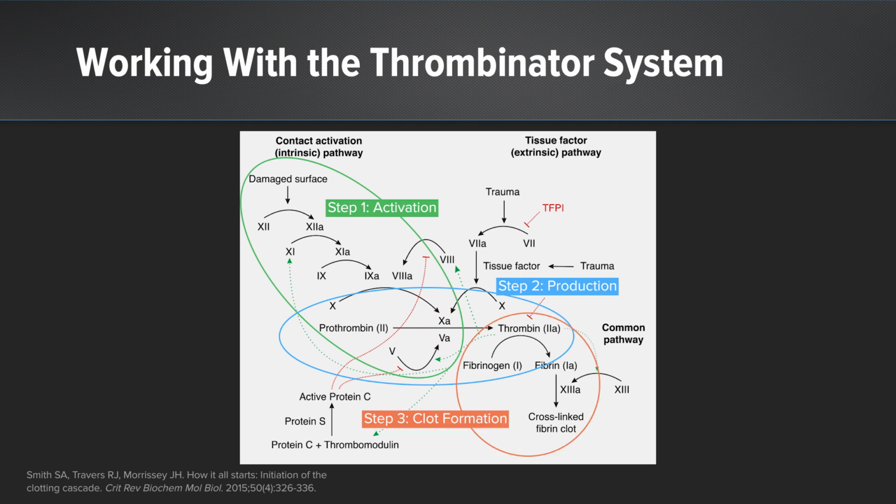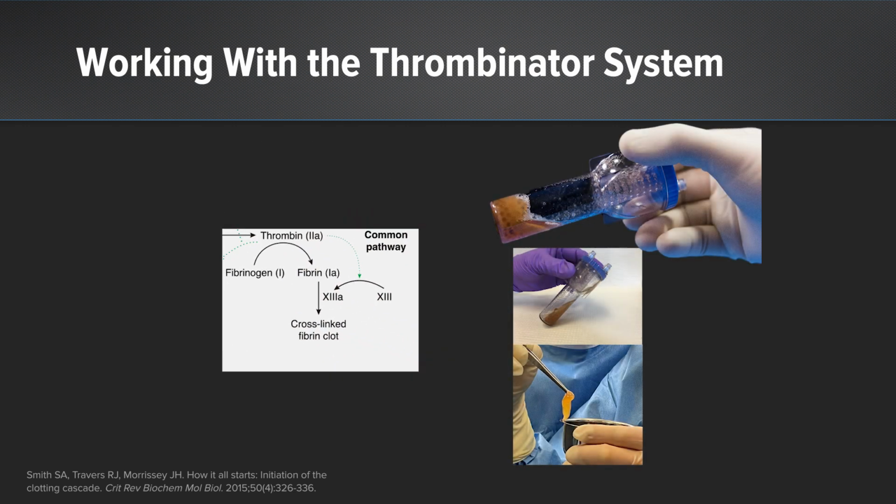In the last step, we remove the solution from the Thrombinator device and mix it with PRP, PPP, bone marrow aspirate, or whole blood. This allows our created thrombin serum to interact with the unprocessed blood, which remains rich in fibrinogen. The interaction of fibrinogen and thrombin creates a fibrin-rich solution that stabilizes as a clot. The clot created with the Thrombinator device does not require centrifugation, heating, or additional reagents. It is entirely autologous and stable, as you can see in the bottom right image.